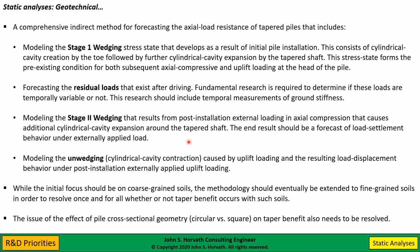In Nordland's second 1979 publication that is not widely known, he did talk about the geometry issue, and he claims that he did look at square taper piles and found that they had much less taper benefit than a circular taper pile. So again, to the best of my knowledge, there has been no explicit study to date of pile cross-sectional geometry when it comes to taper piles. There is some anecdotal information from one of Nordland's publications that it does make a big difference, and that square taper piles do not have the same taper benefit as a circular taper pile.